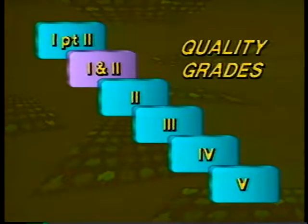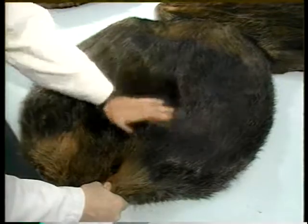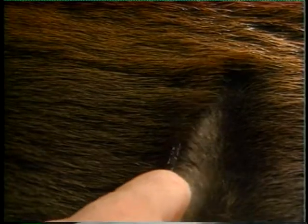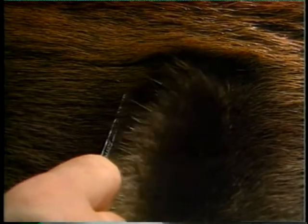The next grade is 1 and 2. These furs are generally slightly early, that is, they were harvested just before becoming fully prime. The quality of these furs is very close to the highest grade. Though the underfur and the guard hair are not quite as well developed, these are still fine quality pelts.